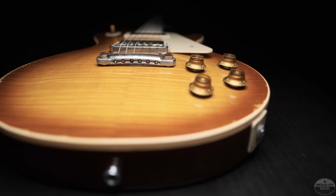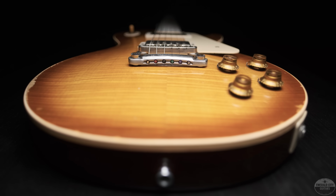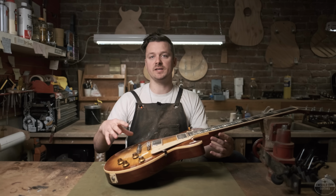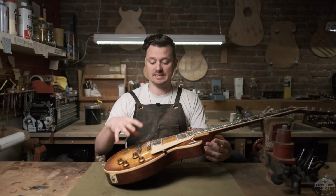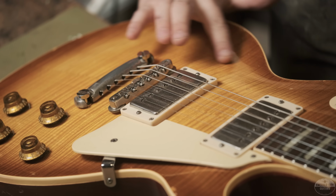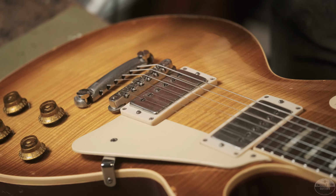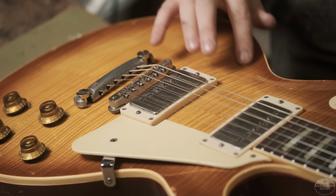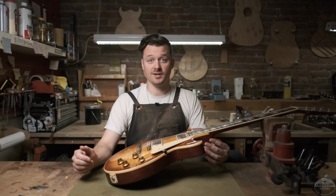Now, Gibson's carve on the Les Paul model in the late 50s was very distinctive. The differences can be subtle, but if you know what you're looking for, it's very easy to spot when the carve is not right, and in this case, the carve is not right. The belly in this area is much too flat, and then the recurve around the edges is also too shallow. You'd expect to see quite a bit more exaggerated dip along the edges, and obviously that's not a good sign.